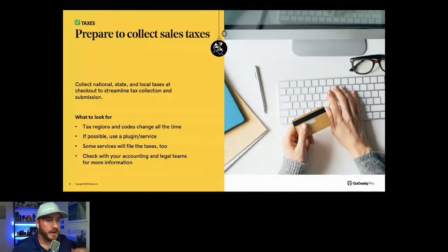So like I noted here, if possible, it's best to use a plugin or a service. There are a few of them out there. Avalara is one. There's also TaxJar, and Jetpack, I think, inside of WooCommerce, or it's a separate plugin, but Jetpack integrates with WooCommerce as well and provides some of the tax stuff. Some services will file the taxes too. I find that to be incredibly helpful. The one that I'm most familiar with is Avalara, and they will actually file the taxes to the different states and all of that, depending on your sales. So that's just one more time-saving feature, one more thing that you don't have to worry about.